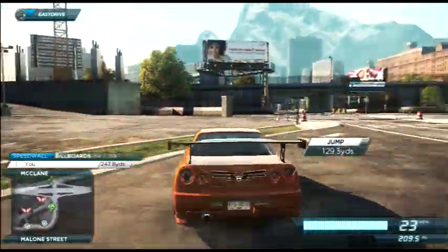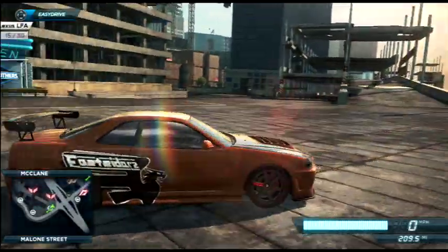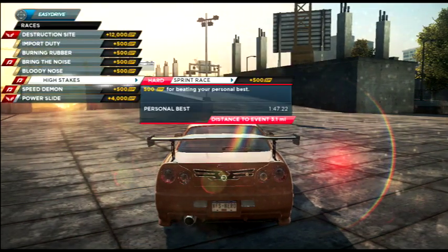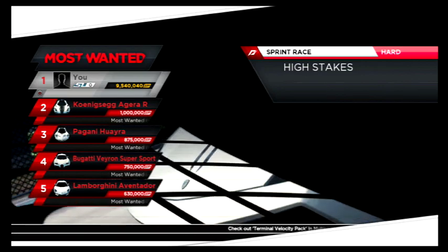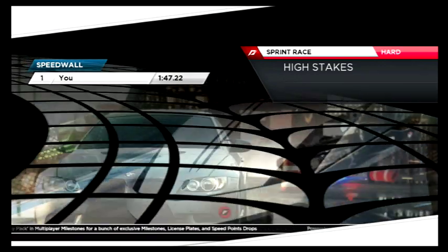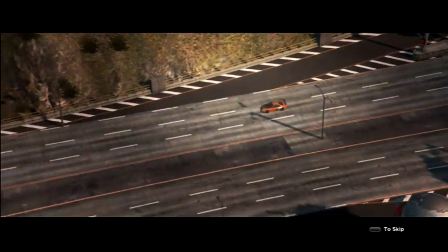Repairs. Okay. There's an LFA there. Well. Right. Let's see what we got. We just did bloody nose. High stakes. Sprint race. Let's do it. Alright, time to beat 147.22. Probably not gonna happen, but let's find out. Knowing this car, it might actually. You never know.